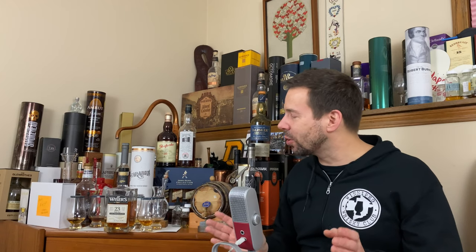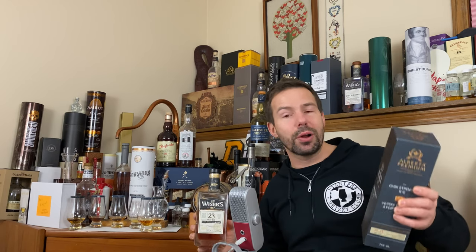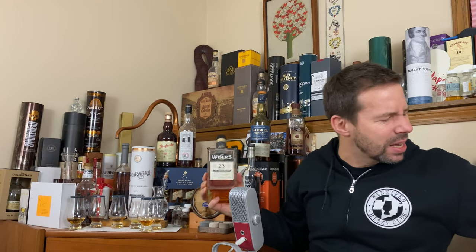Bringing you J.P. Weiser's 23-year cask-strength Canadian whiskey. Now, this was the 2020 Whiskey Whistle Whiskey of the Year for the category of $101 or higher Canadian whiskey. This is very interesting because this is the first time I've seen whiskey of this strength in Canada, 64.3%. And the Alberta Premium, the 2020 Whiskey Whistle Whiskey of the Year, Canadian rye whiskey for $100 and lower, this one's 65.1. So this is bizarre that we're getting these huge, big, badass whiskeys here in Canada.